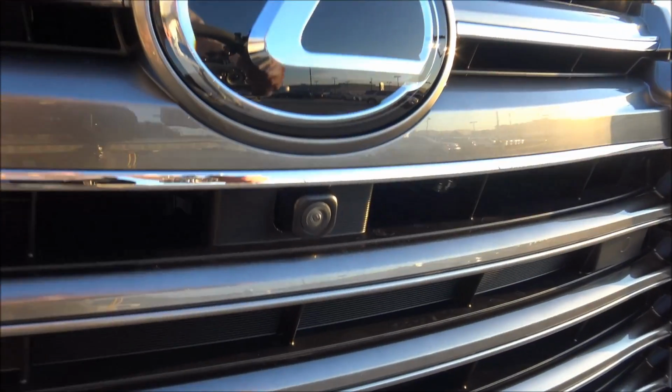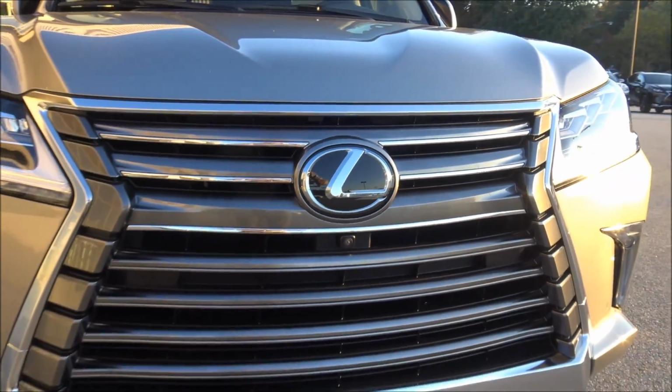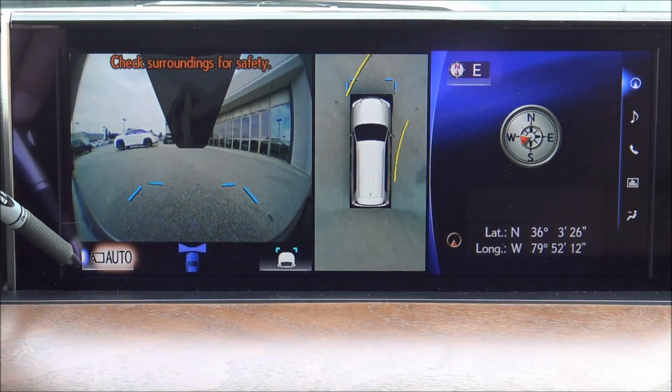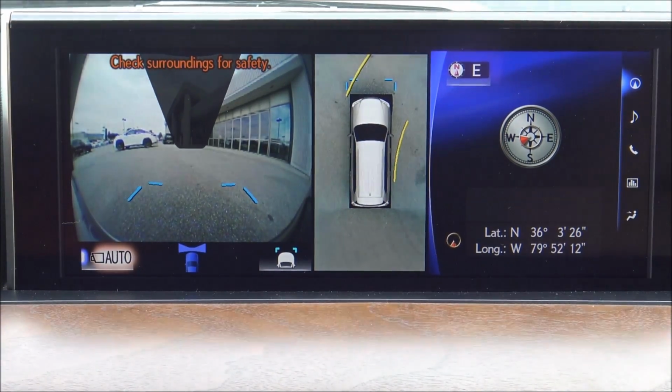You have a camera right there under that Lexus emblem, and that's part of the whole camera system, and I'll show you all about that. And now this is what's seen out of the camera on the front of the grille. And you see auto is engaged, and auto means it automatically comes on at low speeds.